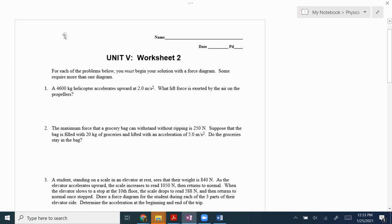So first up, when we take a look at this, we have a 4,600 kilogram helicopter that accelerates upward at 2 meters per second squared. What lift force is exerted by the air on the propellers? This actually isn't very different from the elevator problems that we were just doing. We would have the force of gravity on the helicopter, and then we would have the lift force upwards from the propellers spinning. And the lift force is going to need to be bigger than the force of gravity because it's accelerating upwards. So we need a net force upwards.